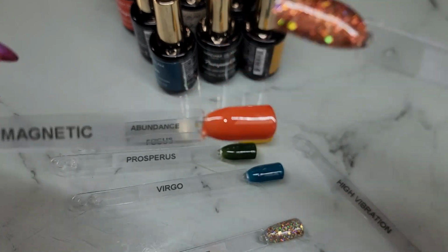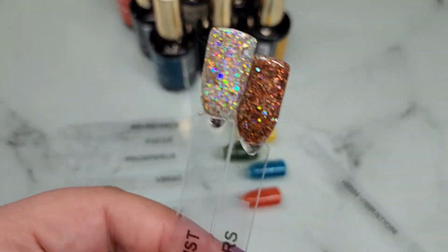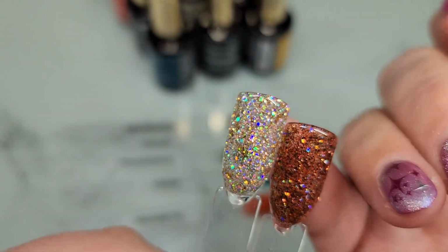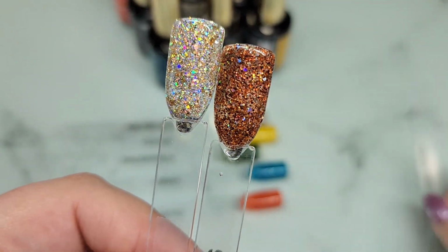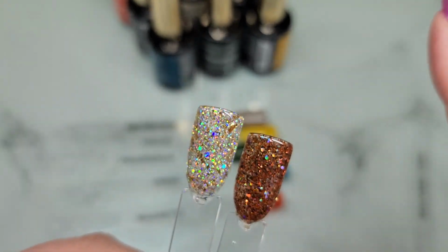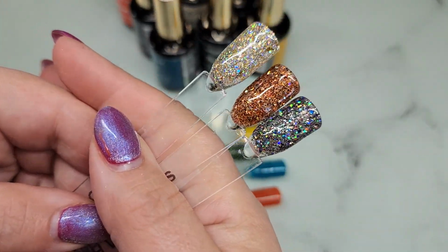These would be great for glitter fades since they are kind of in a clear base. These 2 especially. I don't know so much about this one. Maybe over a black it would be good for a fade, but these ones are in a clear base and you can still kind of see through them. So beautiful for toppers. To get them 100% opaque on their own, I'm not sure if you could. I would definitely put them over something, but absolutely stunning.